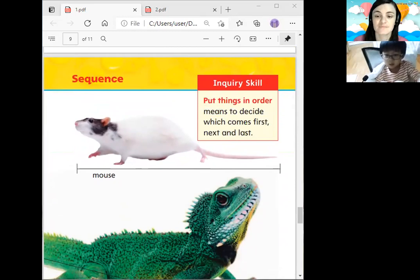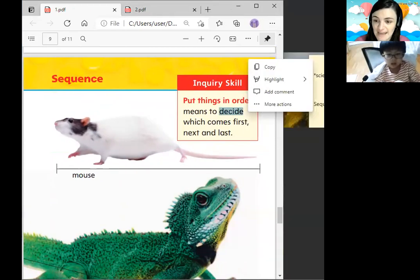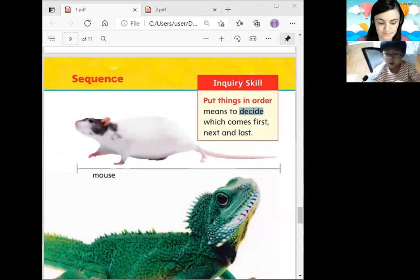All right, and then can you read about putting things in order? Putting things in order means to decide which comes first, next, and last. Very good. Oh, and then this word here is decide. Decide. Very good.